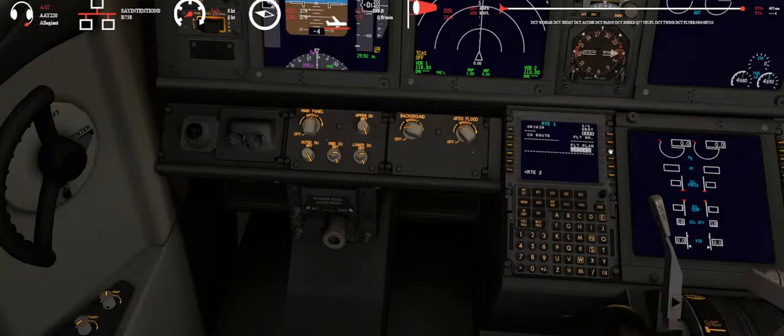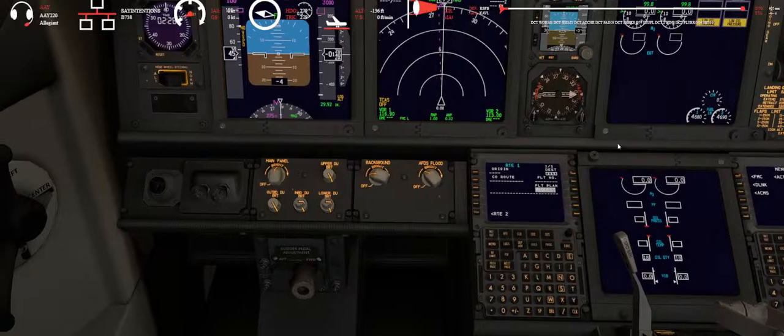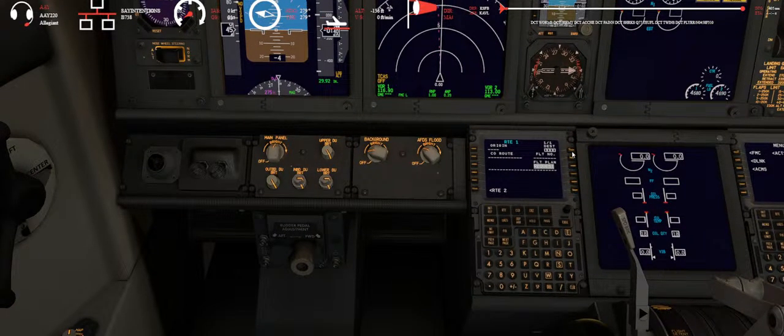And we're going to do a flight plan request on the ACARS there. Okay, so they're just going to give me all of that, I guess. By all means. There we go. We're going to load it and activate it and execute. I always double check.